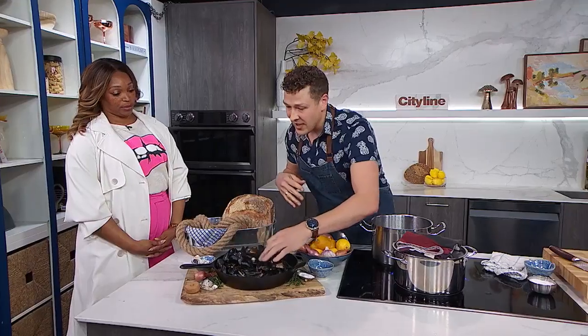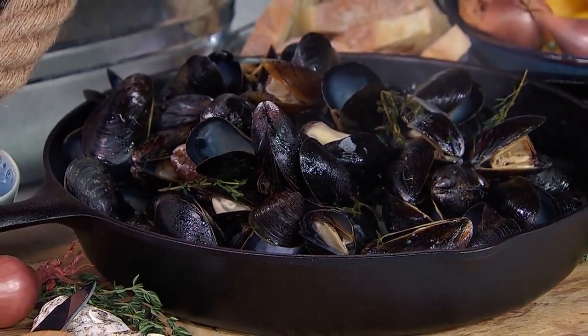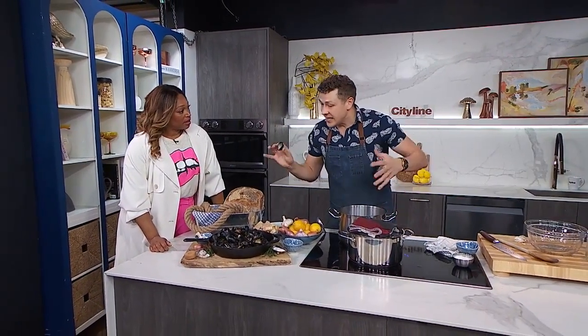No, these will tell you that they're ready to eat because they have opened up just like that. You can see the mussels on the inside. And it comes with this beautiful broth. Arguably, the best part is that broth. And here's how they taught me how to eat them on the East Coast.